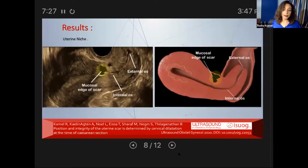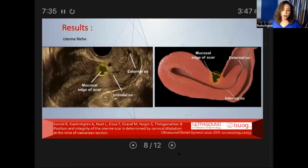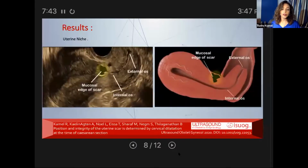There was no statistically significant difference in the development of niches between the three groups based on cervical dilatation at the time of cesarean section. But when analyzed by position, uterine niches were observed in 38% of the scars that were above the internal os, compared to 17% of the scars that were at or below the internal cervical os.